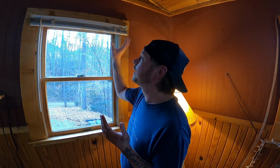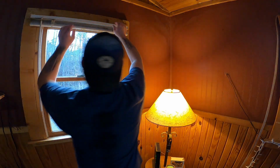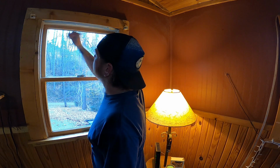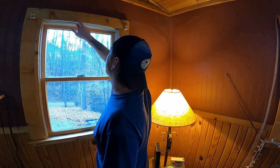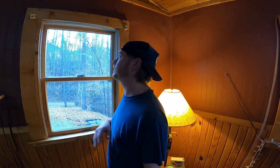All right, everybody, so the very first step we have to do with this whole insulation process is take down the blinds. I haven't taken these off in a long time. Basically the tape is going to go right here and around the edges and then it's going to stick, and then we're going to hair dry it and that's what's going to seal it. So let's go get the tape.